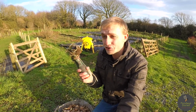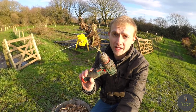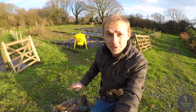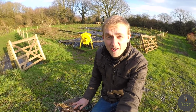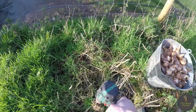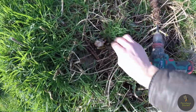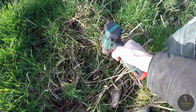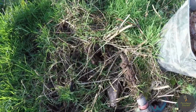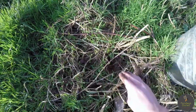So a drill with, look, a sort of corkscrew drill bit on the end, which means that we are able to plant a few hundred daffodil bulbs around this border in a matter of a few hours. Really simple, drill, nice hole, pop it in, cover it over, done. Next, look at this, absolutely genius. It's gonna look great in the spring.